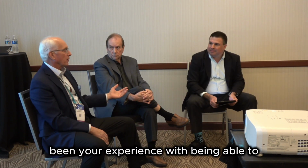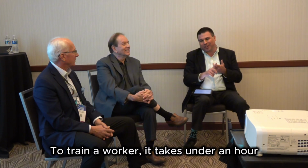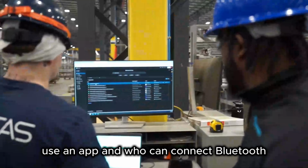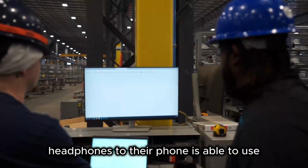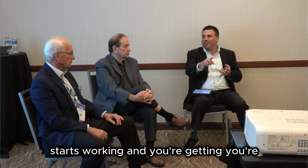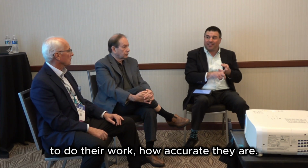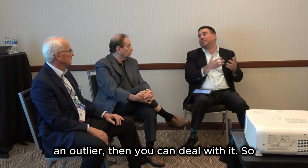And what's been your experience with being able to get people trained up on using this tool? To train a worker takes under an hour to use the system. Anybody who can use an app and who can connect Bluetooth headphones to their phone is able to use the system. You're getting that live data from the field the moment that person starts working. And you're understanding how long it's taking them to do their work, how accurate they are. If for some reason they're an outlier, then you can deal with it.